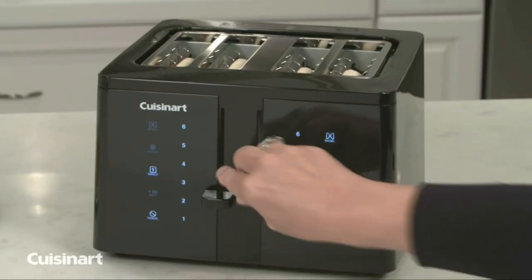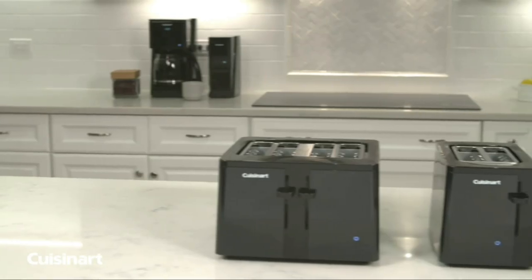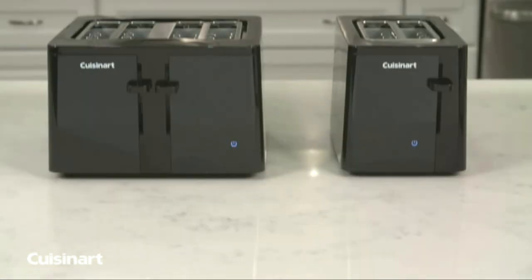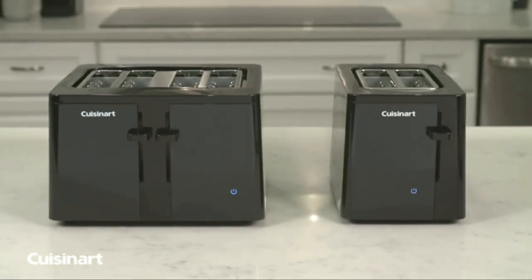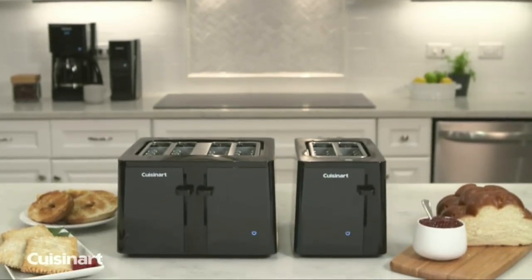The 2 and 4 slice toasters have a removable crumb tray for easy cleaning and a cord wrap for convenient storage. When the toaster is not in use, only the power button will be illuminated, giving a sleek, streamlined appearance to any kitchen. Get the perfect shade every time with the Cuisinart touchscreen toasters.